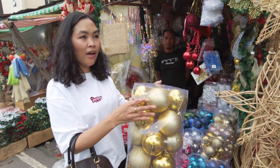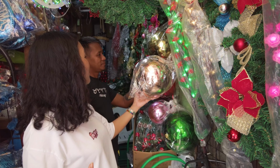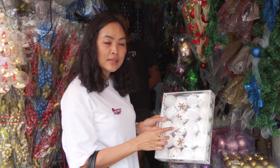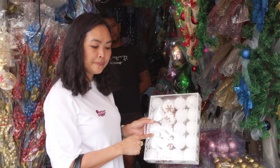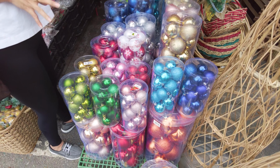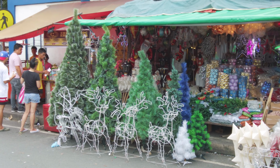20 pieces, 500 pesos. 10 cm daw to. Ayan. Magkano ito, darling? 600 yung isa. 30 pieces, 250 lang. Cheaper here. Way cheaper compared sa mall. At saka dito mag-enjoy ka kasi marami kang pagpipilian.